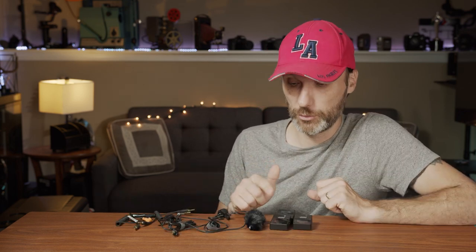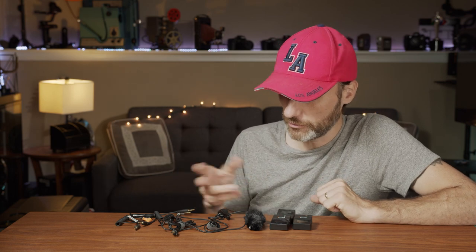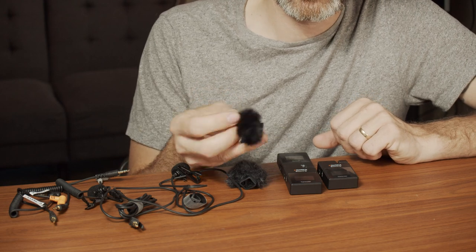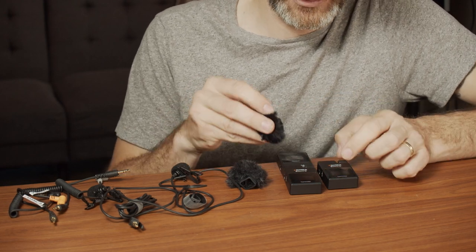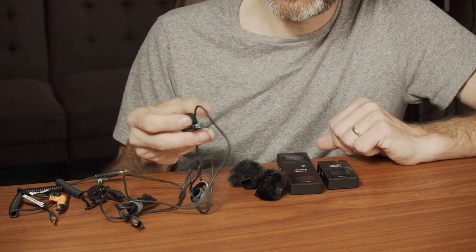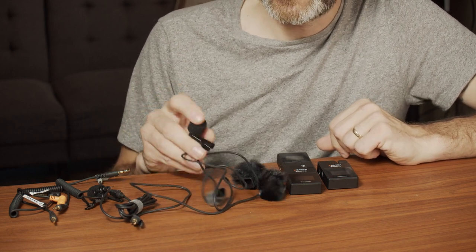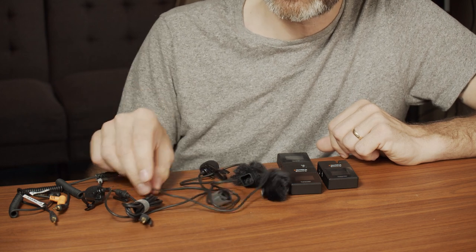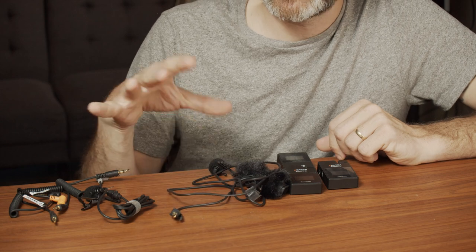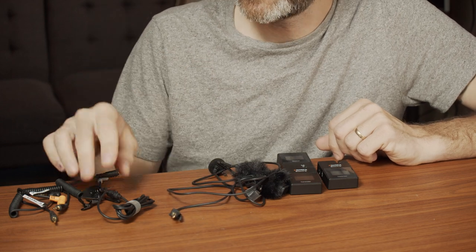Now, when you buy the Comica BoomX-D system, you're not gonna get any protective case, but you are still getting a lot of extras. You're getting those really cool windscreens, which, like I said, have this rubber ring around it, and they slip onto the microphone capsule. They're very secure. You're getting two lavalier microphones included with the system, and these microphones have this nice clip-on system that makes sure they're nicely plugged in there, and they're not going to detach.